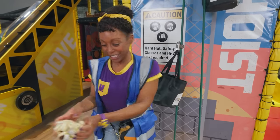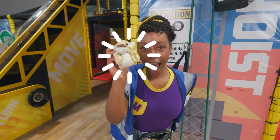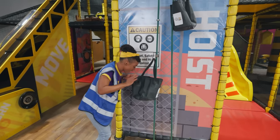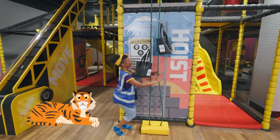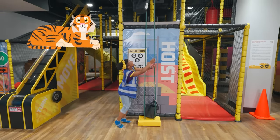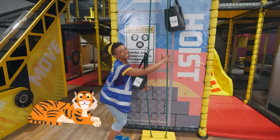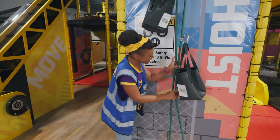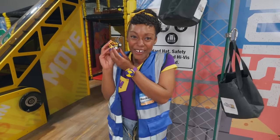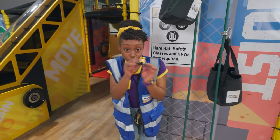Let's see what I have in my jam pack. A tiger! Are you ready? Ready? In you go! Have fun! Woo! Wow! Now the tiger is going up high! And now it's coming down low. Now it's going up high. And look, our construction vehicle is on the other side. Wow, being a construction worker is a lot of fun. Okay, let's drive away.